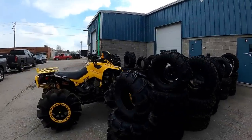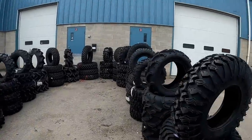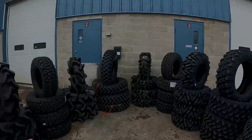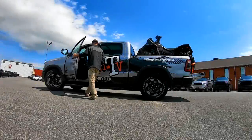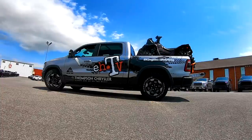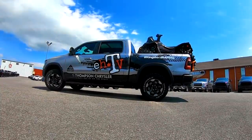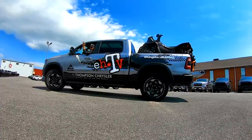There's a good variety of tires. There's a great variety of tires. We even have some 12-inch wheels here, too, which was nice. Yeah, there really is, eh? Low tires, trail tires, light tires, heavy tires. Aren't they gnarly? Trail, boys.